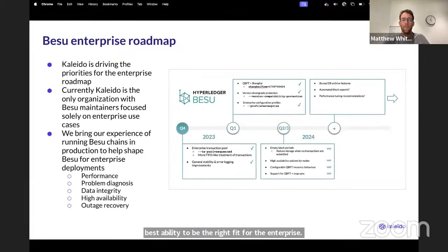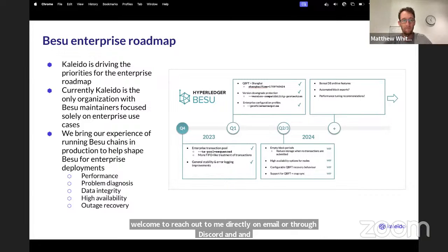Okay, so that is the end of pretty much most of the content. I want to just recap. Currently, Kaleido is driving this enterprise roadmap. And I, as a maintainer on the Besu community, am very hands-on keyboard, put it that way, very hands-on with exploring some of these things, fixing things, working on features. You'll see me on Discord, and you're very welcome to reach out to me directly on email or through Discord. I'd welcome anyone who wants to come and discuss some of the things we've talked about here.